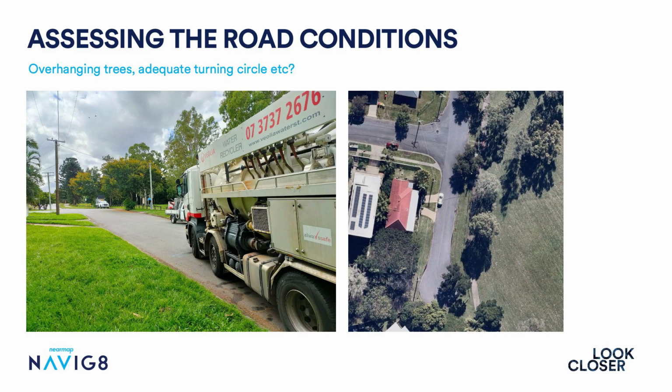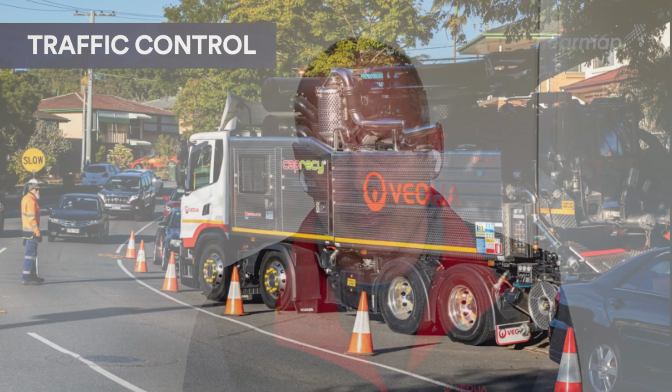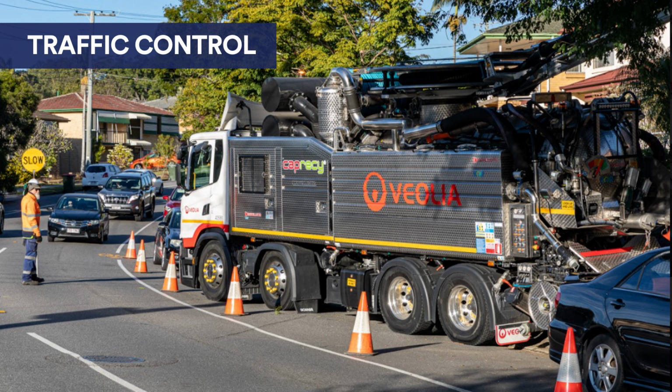Due to the size of some of our vehicles, we like to check out the site before we send the vehicles to do the work. The Nearmap imagery helps us to assess things like overhanging trees and places to turn the truck. We also look at other factors like the width of the road and the number of cars parked on the side of the road. We may need to use traffic controllers to guide traffic around the truck, maybe even do the work at a different time of day or use a different truck.